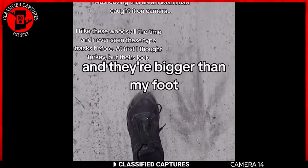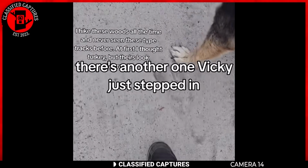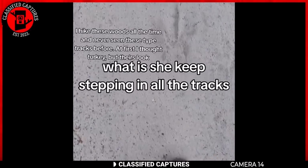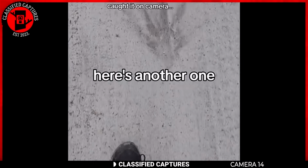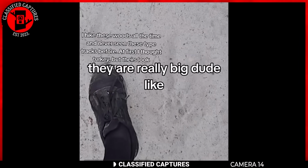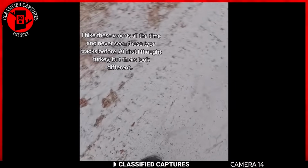Speaking of giant birds, take a look at this footage captured by a woman hiking in New Jersey. She recorded the clip after coming across some unusual prints on the ground. They're bigger than my foot. Here's another one. I'm a size 10. These bird-like footprints were massive and about the size of her own size 10 feet.